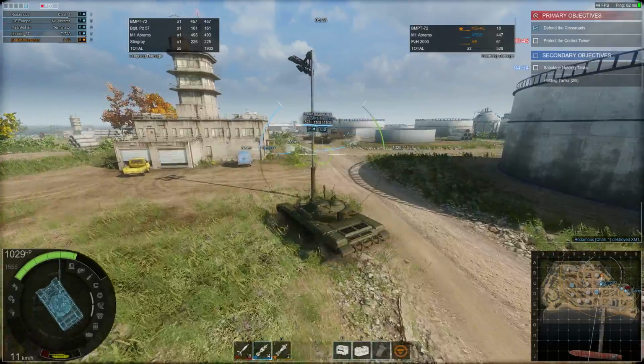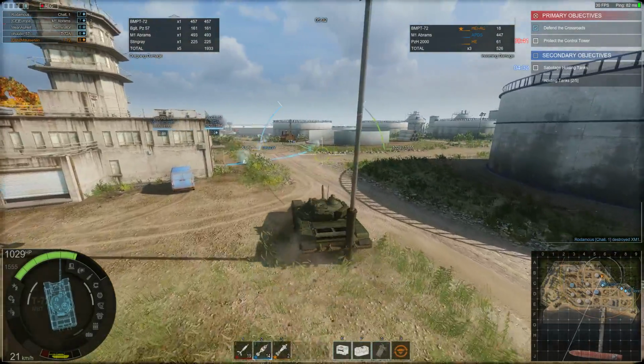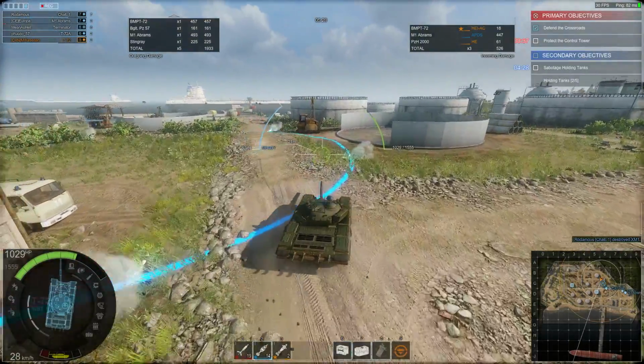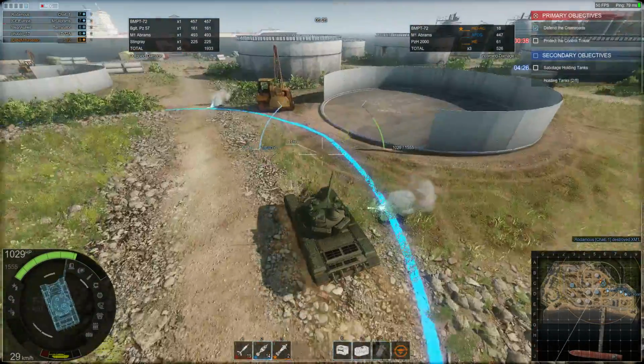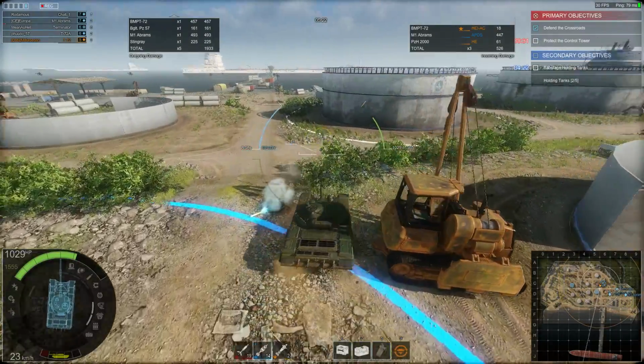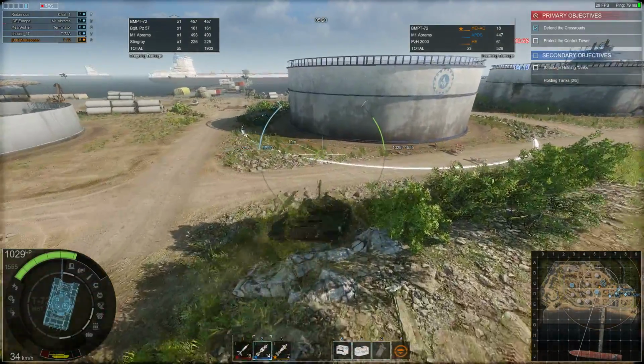Alright, so let's actually start getting caps. If we're not going to be able to do much damage, we need to start actually capping things. Well, not capping, but sabotaging things. By the way, this is not cover. I learned that the hard way once. Enemies can shoot straight through it. Just letting you all know.